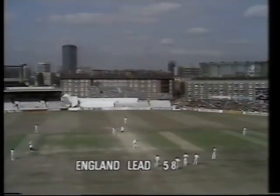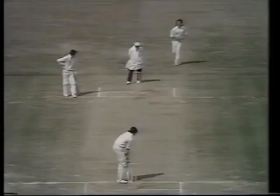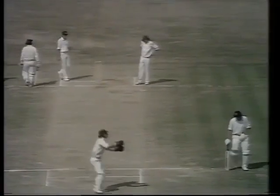First appearance of Jeff Thomson today with England's lead standing on 58. 3 slips in the gully coming into Bob Woolmer. Plenty of time there from that loosener to put it away wide of Ross Edwards and bring up the 400 for England.